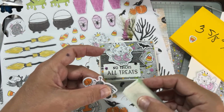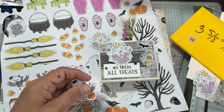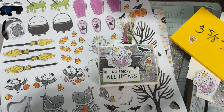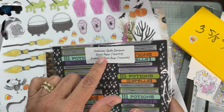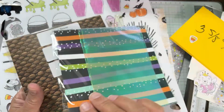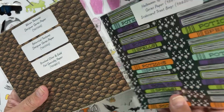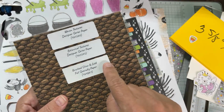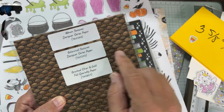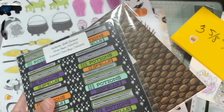So anywho, you're getting half a pack of this paper in your kit. And then you're going to get 12 sheets of some other papers. You're going to get the Halloween spells designer choice paper, but it's cut in 6x6. You'll get 12 little sheets of that, I think it's 12 sheets. And then 2 iridescent treat bags, which we'll decorate. And then you get some of this, which is good for the backgrounds of your cards and stuff. Woven textures and botanical textures and brushed silver and gold. So you get a little specialty paper.